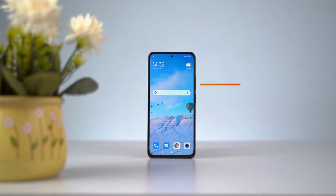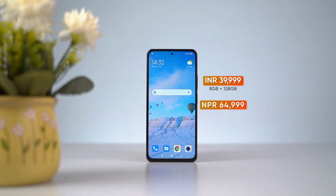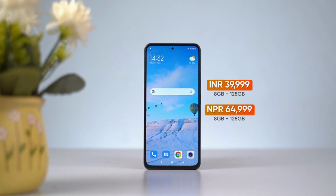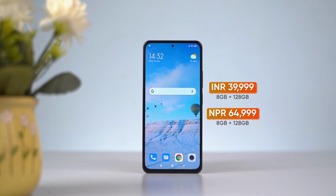Okay, now it's time for the moment of truth. After having used the Mi 11X Pro by our team for such a long time, for the most part we have not been satisfied with it because of its underlying touch issues, as it made our experience truly bitter. But just before publishing this video, our unit received the update which fixed the issue, which has made us change our verdict altogether. Hence, for the price of 40,000 Indian rupees or some 65,000 rupees here in Nepal, the Mi 11X Pro is indeed a great offering.